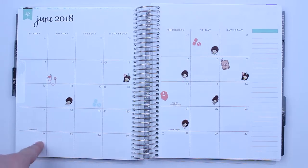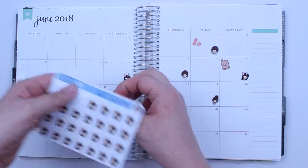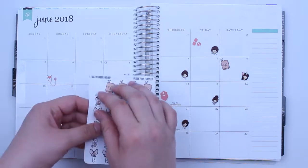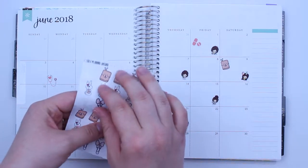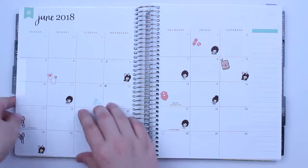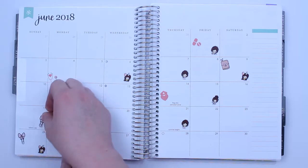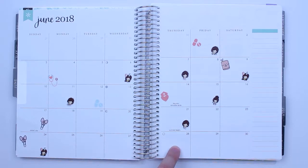Then the 24th is my best friend's birthday, so I'm going to put another little celebration girl down here. And then it's also my husband's family reunion, so I think I'm just going to use one of these bow clips to mark that. And I'll go ahead and, it's not ideal, but a bow clip for Father's Day. And I think that's fine, actually. Let's move it to this side. Then on the 28th, we have another story time.